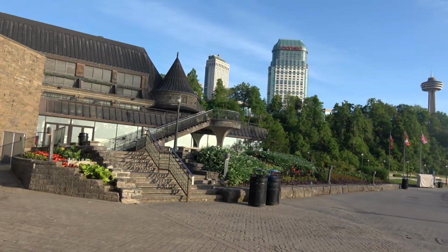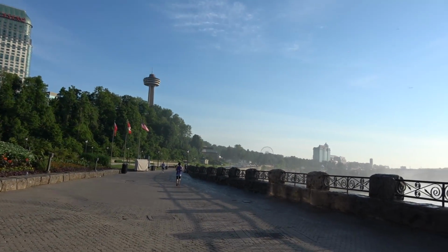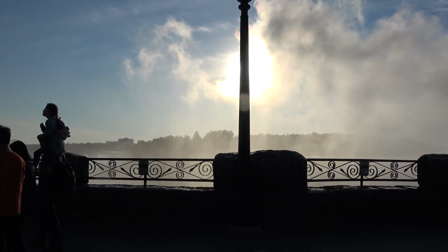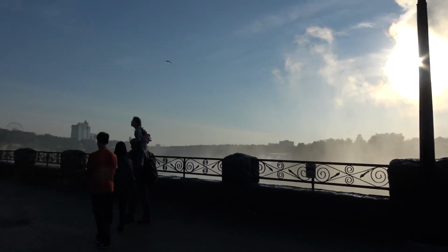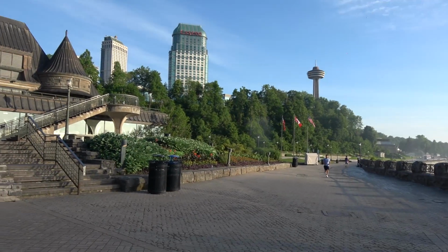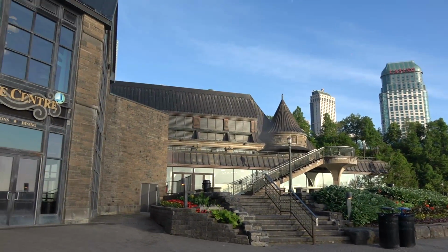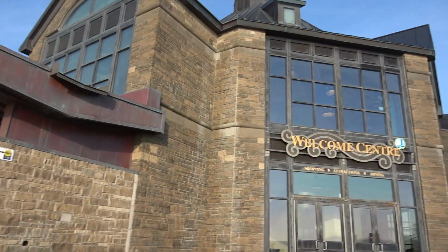Of course, Niagara Falls is right on the border between the United States of America and Canada, and the USA is literally just over there. I mean, the land you can see over there and the buildings in the distance, that is the United States of America, and we're here in Canada. You can view it from both countries, Niagara Falls. However, it is always known as being a better view from here on the Canadian side.